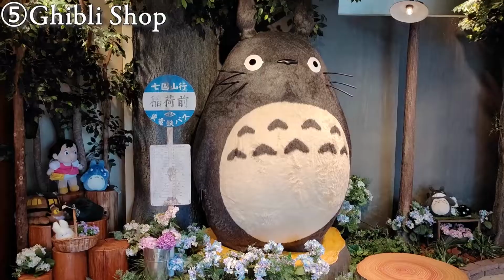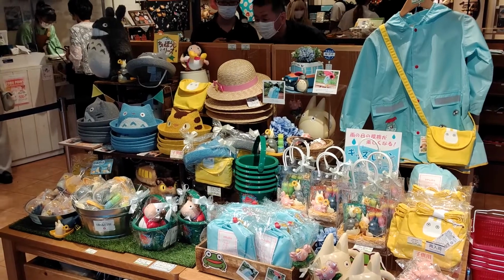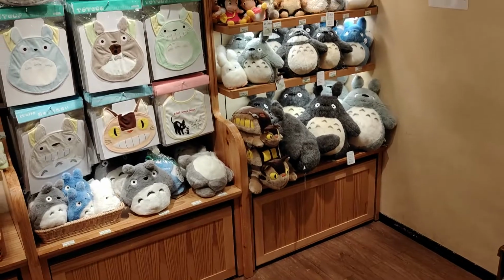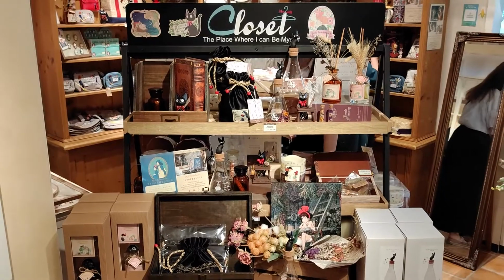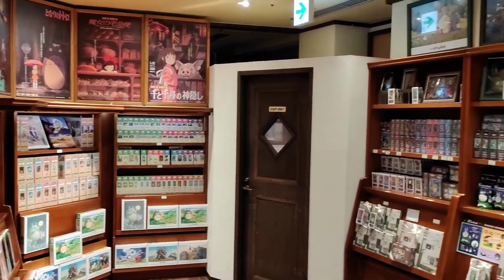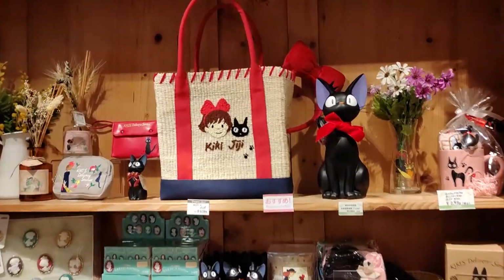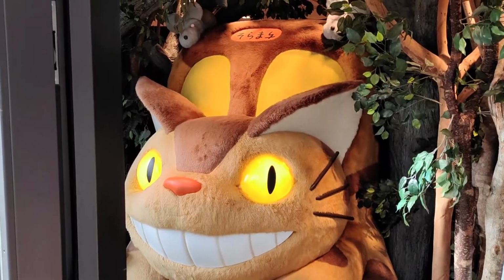Number 5, Ghibli Shop. Do you like Ghibli? If you do, like me, I recommend you drop by at this shop. You can get lots of stuff of Ghibli, like My Neighbor Totoro, Kiki's Delivery Service, or Spirited Away. And like Pokemon Center, there are some items you can get only here at this shop. Even just window shopping is also fun.